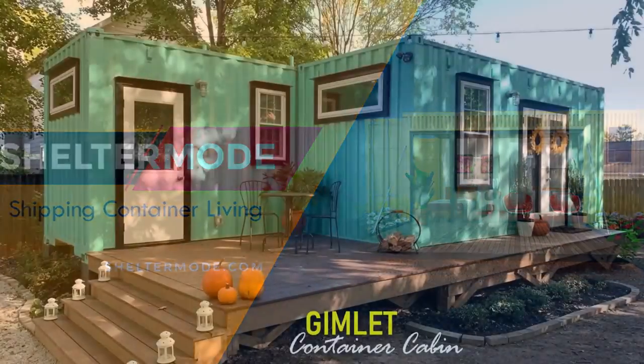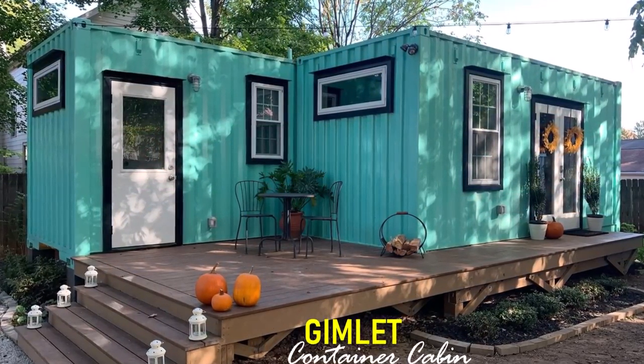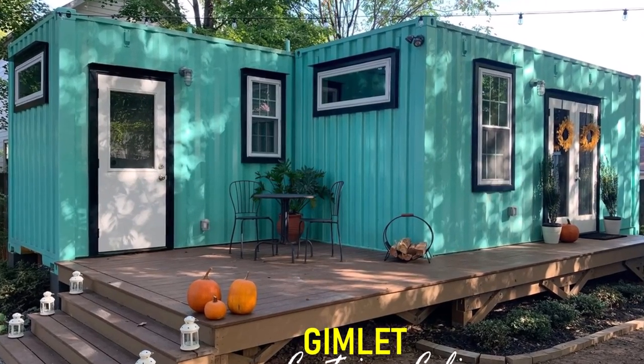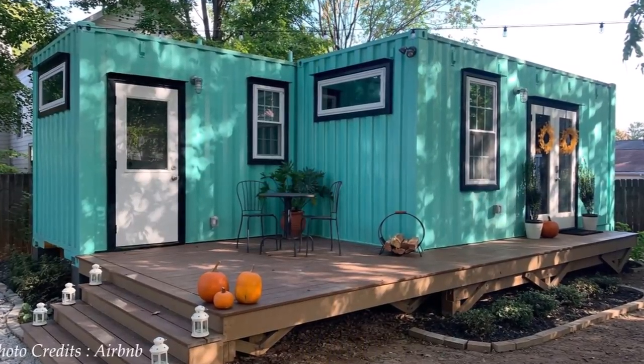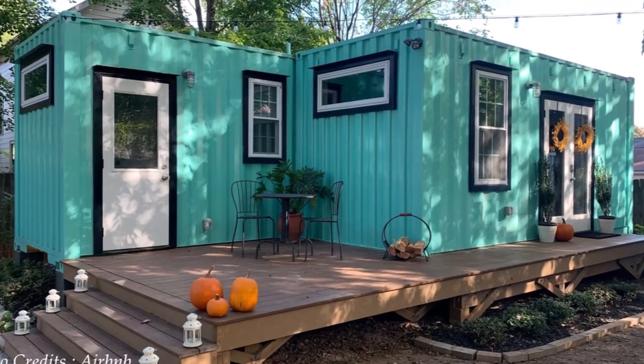In this video, we bring to you the Gimlet, an urban container home in Reynoldstown, Atlanta, Georgia, by Grandstaff and Kindred Spaces. Stay tuned to find out more about this modern container rental.